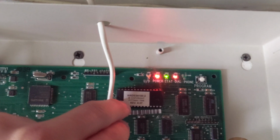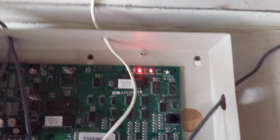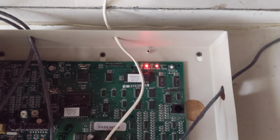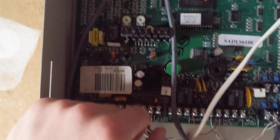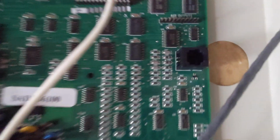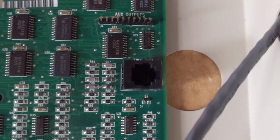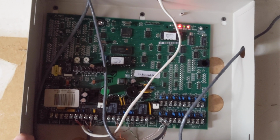There are some status lights up there. This program button, if you hold it until it beeps once, it resets the code. If you let it beep 5 times, then it resets the programming code. And if you let it beep 10 times, then it resets the entire programming of the panel. There's a giant on-off switch right here, which is a little bit unusual to me, but it is there. And I believe there's obviously the telco connection right here, but this little jack right here, I believe, is for the X10 module that was available for this system for home automation purposes.